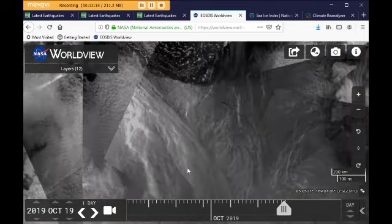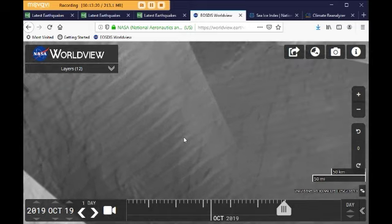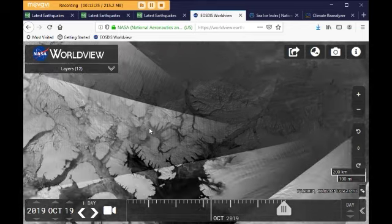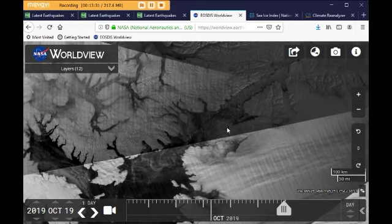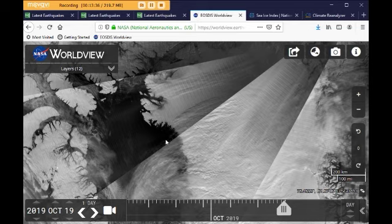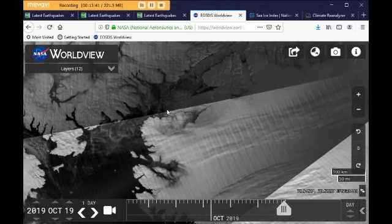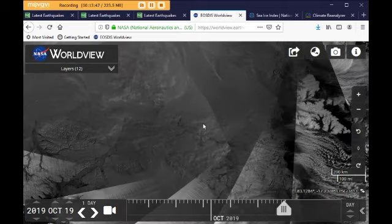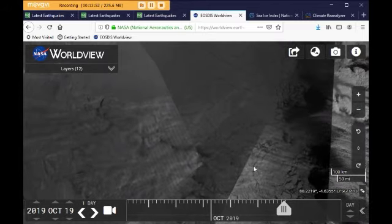Because you've got clouds, you've got ice, you've got these stripes as part of the model, I think. And you've got the sun going down, and it's different angles and things. So we can see that there's no sea ice over here on the west of Greenland. We can see that. But Sam Carana was showing the sea ice north of Greenland.